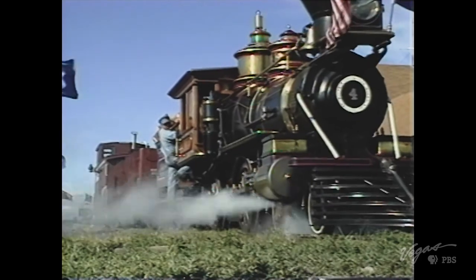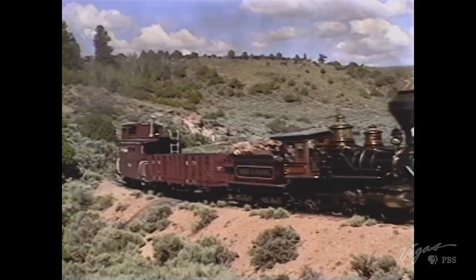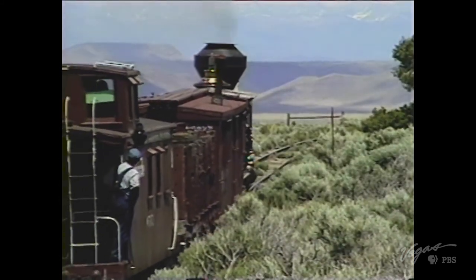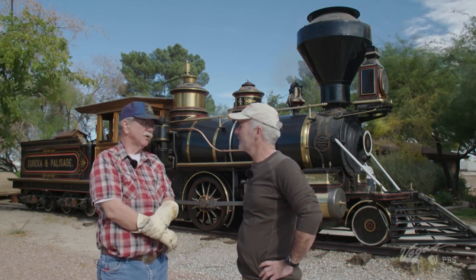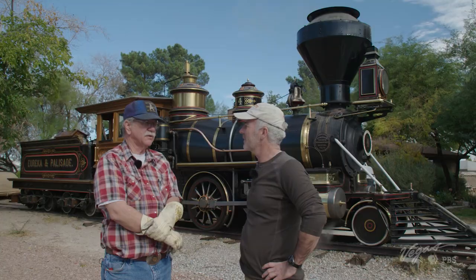It was very popular back in the 19th century, and that's because it could take a rough track, and we had a lot of rough track. It ran here in Nevada from 1875 until 1901. And then it was sold to Sierra Nevada Wood and Lumber Company. They converted it to burn oil, and it lost all its finish that you see here.